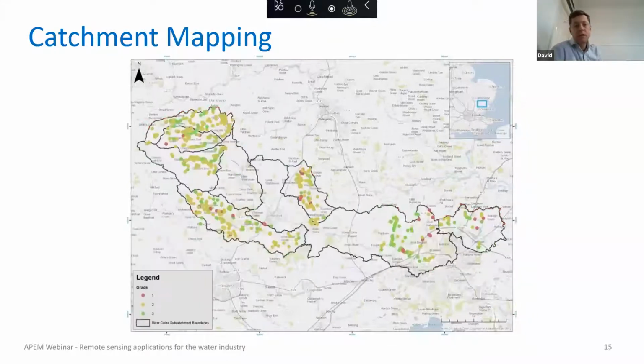So this is an example of where we've done that on those subcatchments, and we've graded the point sources of the diffuse pollution effectively. 1 being the most severe ones, and 3 being, there's a problem there as well. And there's usually a lot of them we've found, and each one of them, we have an image for, an image that can be used to try and help rectify the problem.